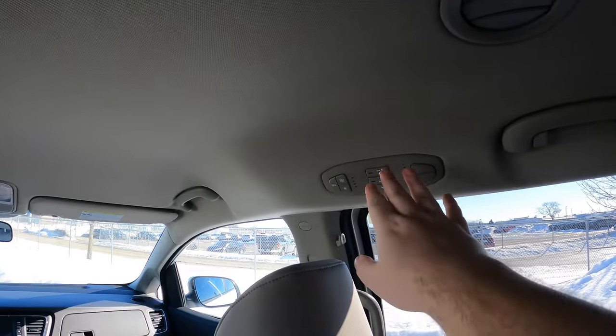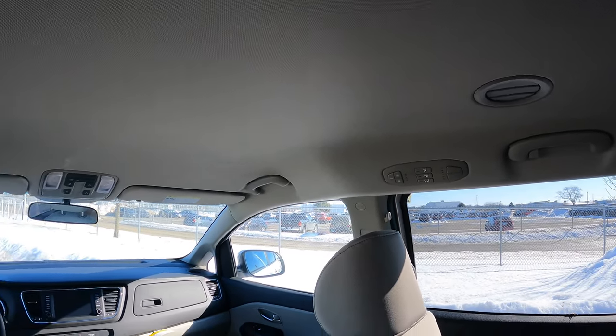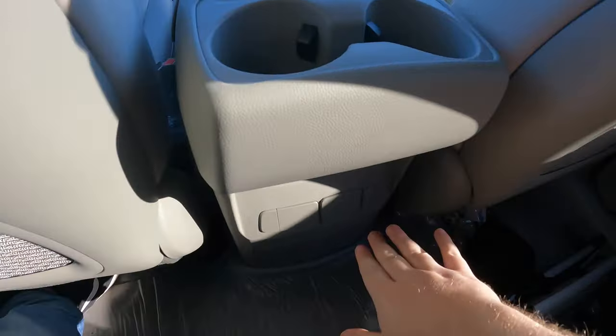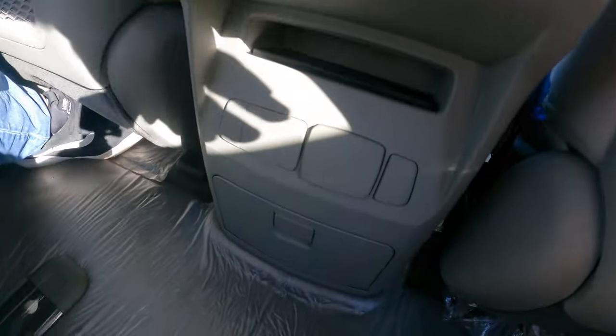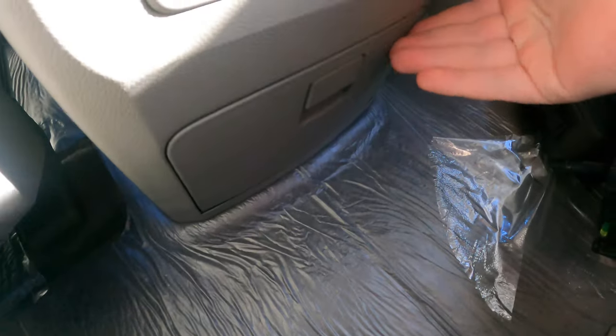All right, so now we're in the back seat of the 2021 Kia Sedona. I don't have anywhere to really mount the GoPro, so stick with me here. But something up here, I do have heating and air conditioning controls, which is great for the kids if they can reach it. Nothing down here. We get a lot of block off plates, but I do have a little cubby down here.